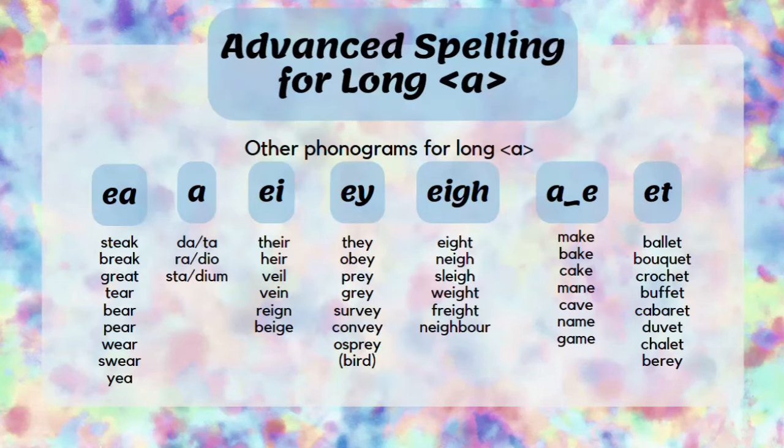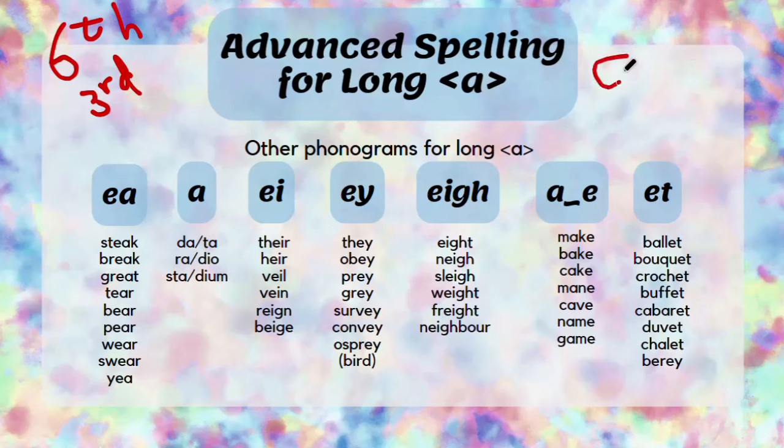Now let's see some advanced patterns for the long A spelling. Suppose you have got a child who is a 6th grader, okay, or who is a 3rd grader even. So you cannot stick onto the AI and AY alternative. You need to quickly take him to the other alternatives of the long vowel A sound. So after AI, AY, you should give him the EA saying the long A sound.